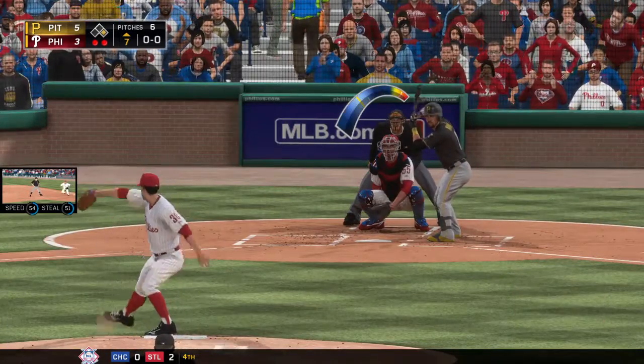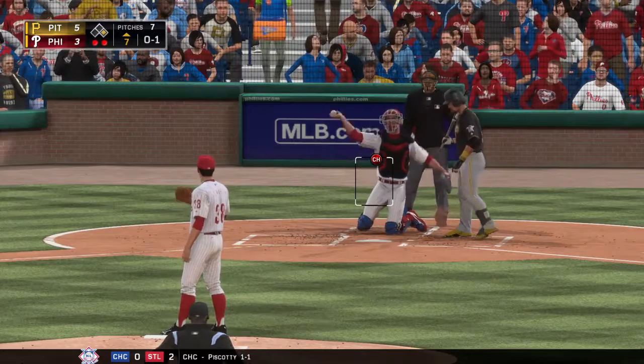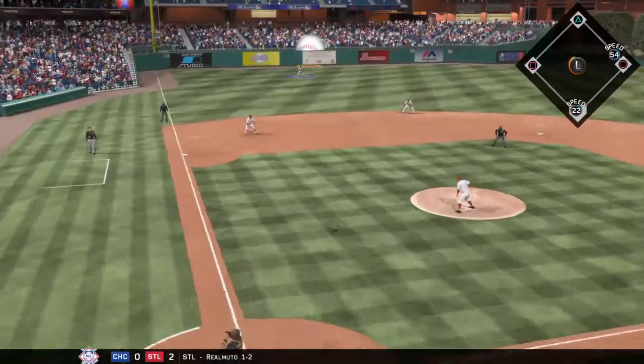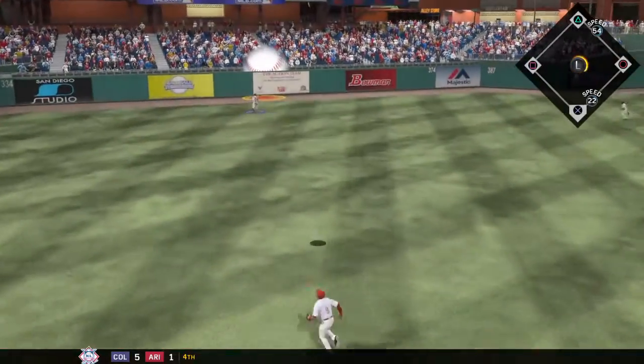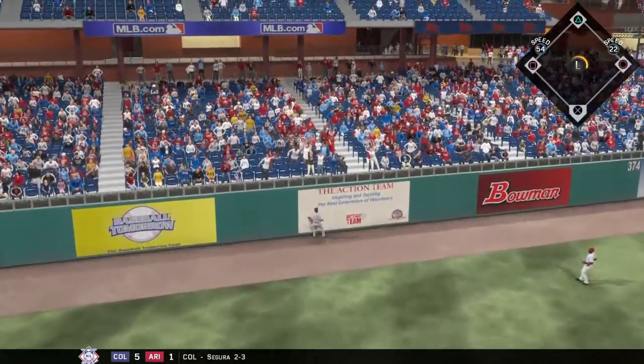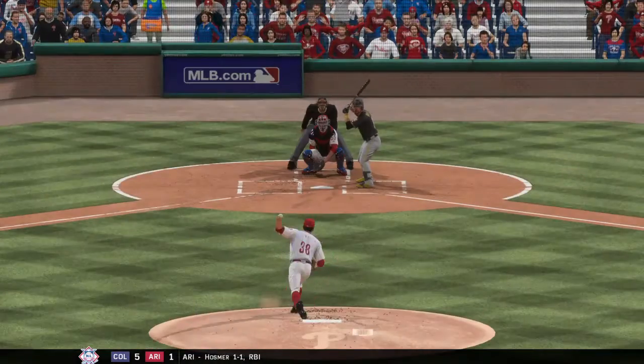Now batting, catcher Ryan Woodward is in with 2 away now as he looks at a called strike 1. He's set. Here's the 0-1. Lifted high in the air and deep out to left field. Upton going back. A leap at the wall by Upton, but he can't bring it back. It's a home run.